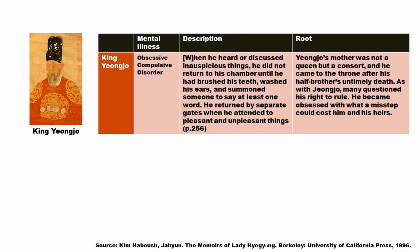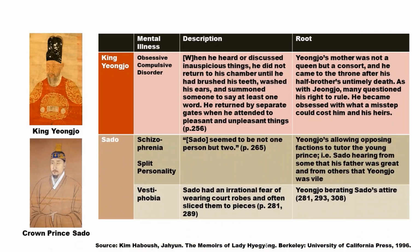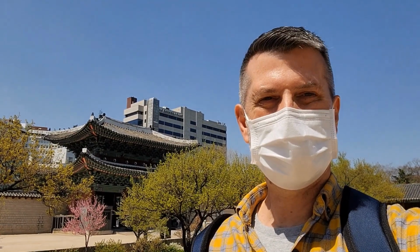Lady Hyegyeong was an unreliable narrator at times for sure, but I can't believe that she made up her story. 100 years before Freud, she diagnosed textbook neuroses and their roots, OCD in her father-in-law, and in her husband, schizophrenia and vestrophobia. Who knew fear of clothing was a thing back then? How could she have made this stuff up?